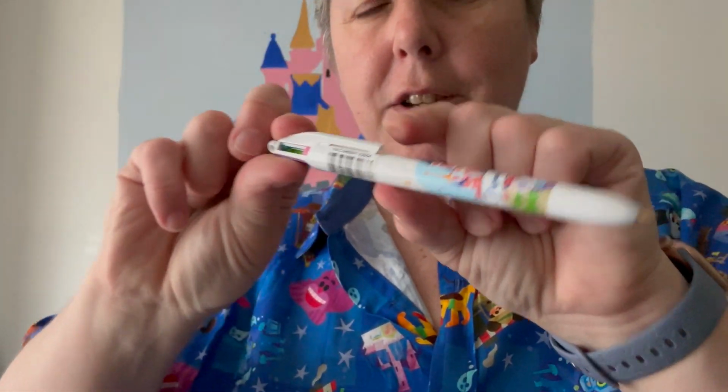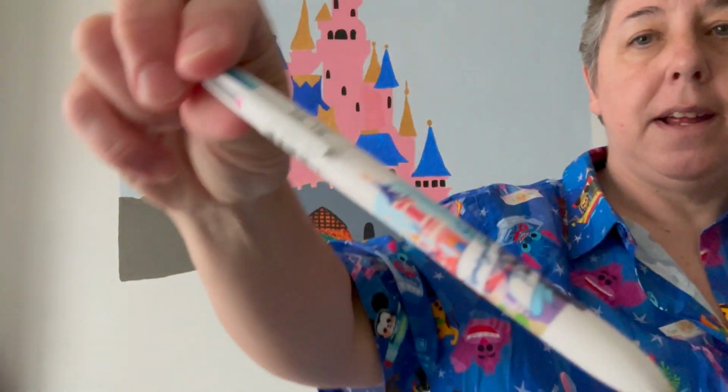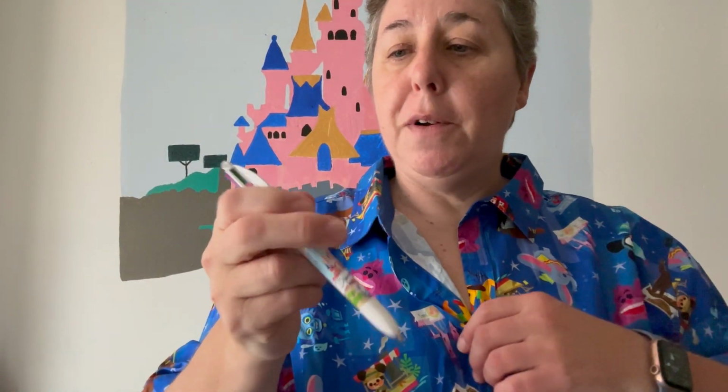I think I got it in Santa Fe shop. Might be called the Trading Post or something like that. And yeah, so you don't have to have tons of money to buy souvenirs from Disneyland Paris. That one was €7. It's a really nice pen.